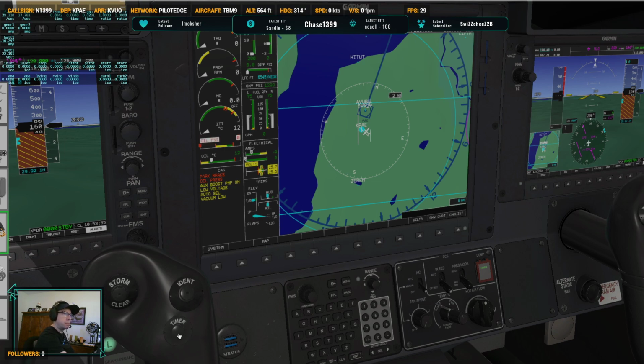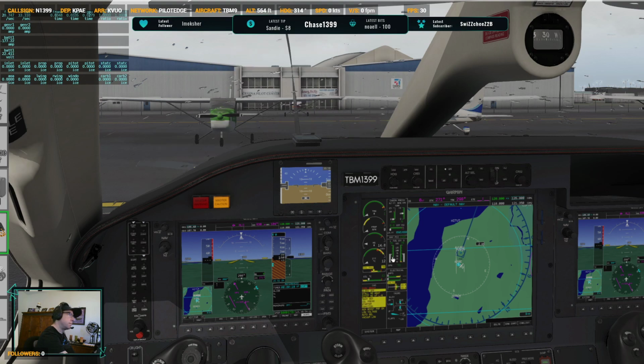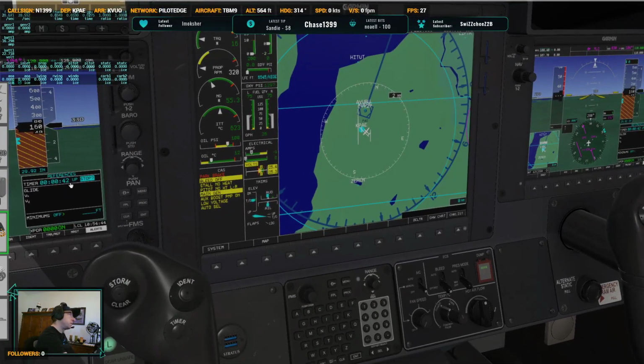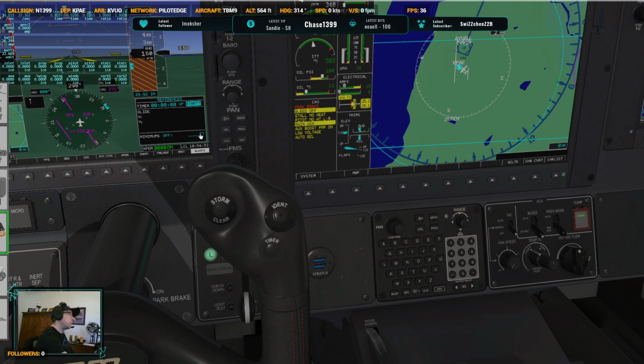All right. So we can do timer, starter, and we're going to wait for 16. Go low idle. That will add fuel. Check in for ITT. All right, we have a good start. It's 42 seconds and we're at 55 NG. So we can do inert separator on and reset that.